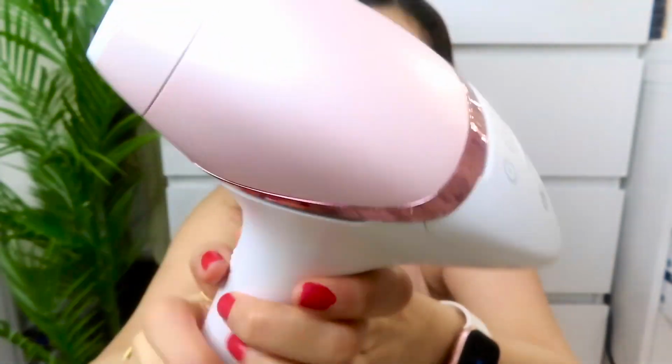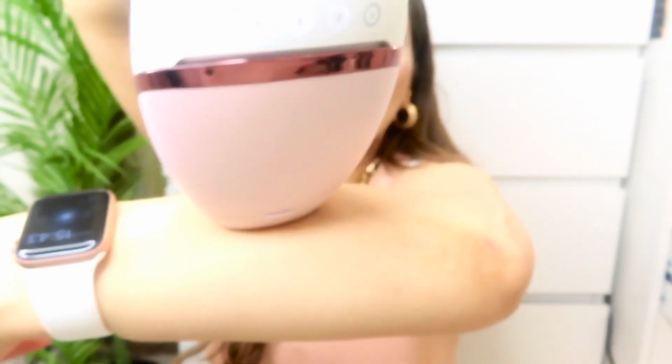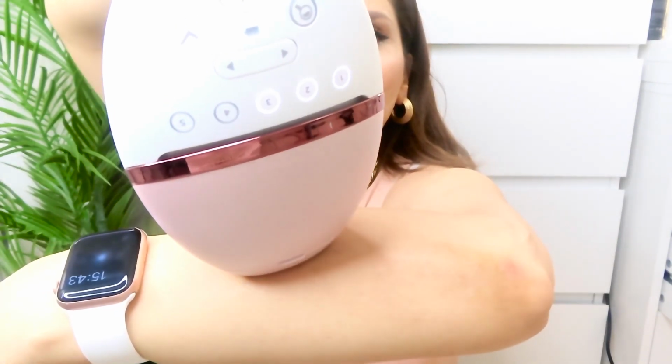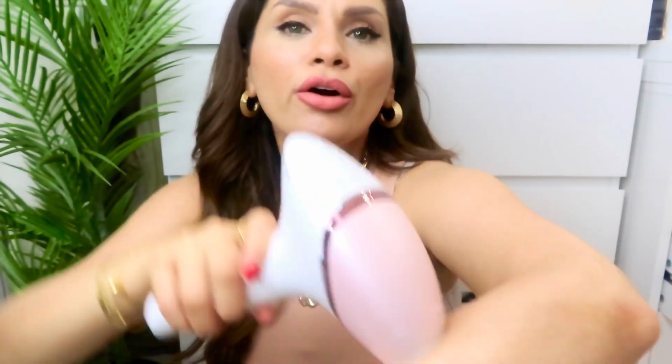If you are brand new to this product, then I would recommend to switch it on and press the magnifying button, and this actually tells you what intensity you should be using. Can you see it's flashing on 4 for me? Then all you do is press the arrow and that sets it.